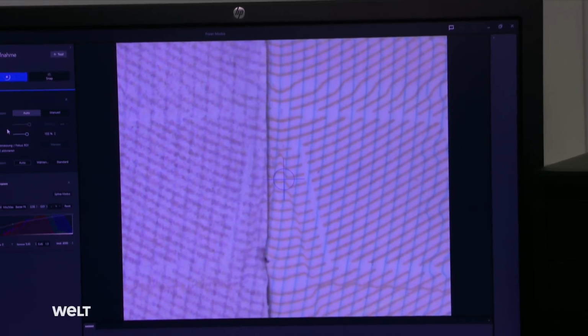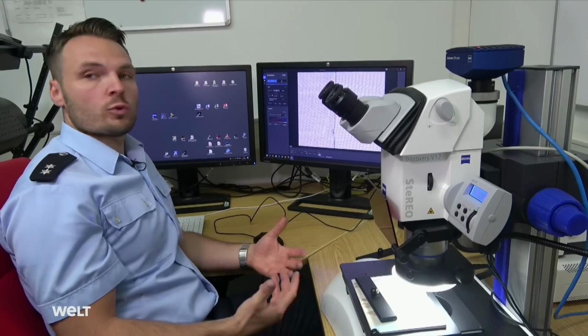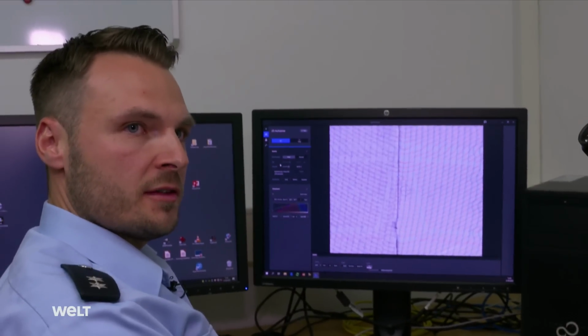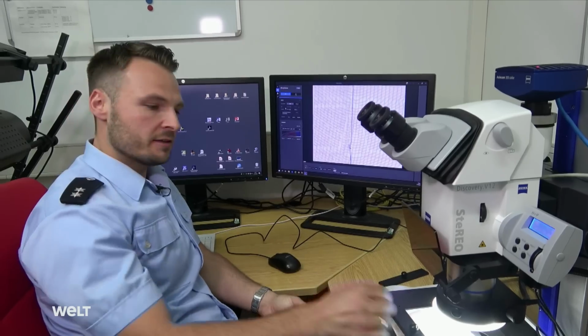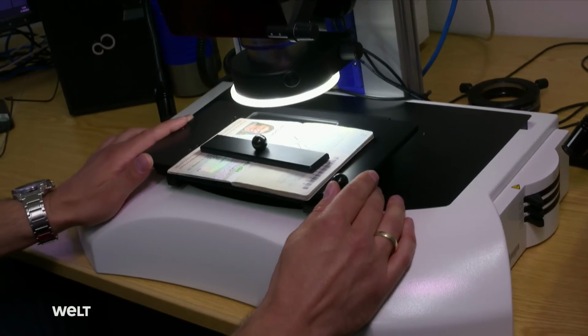There are no fine lines, solid colors, or details. The forger used a standard printer, which is commonly available. The person is guilty, but the question is, was this identity fraud or not? Is the person really who they say they are?